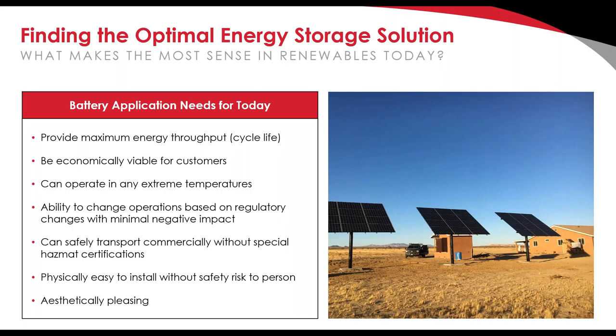It can be on float, it can be in partial state of charge, it can cycle, it can charge fast, recharge fast. Those are some of the things that we've heard from the voice of the customer, and because of that, we do have a couple of very exciting new products that we will be going over today.